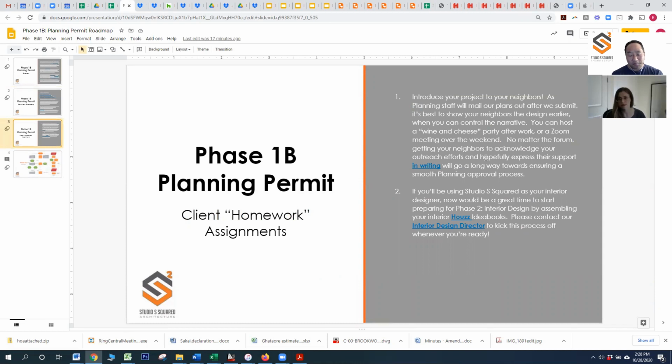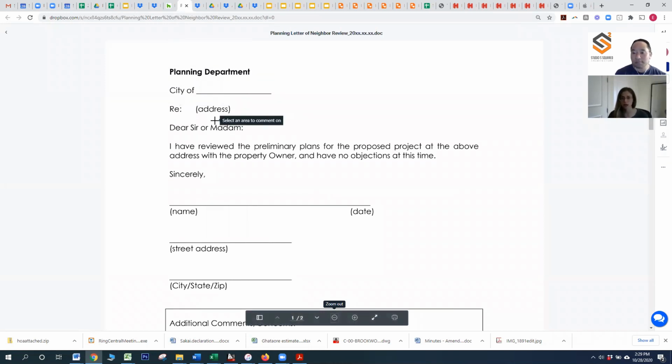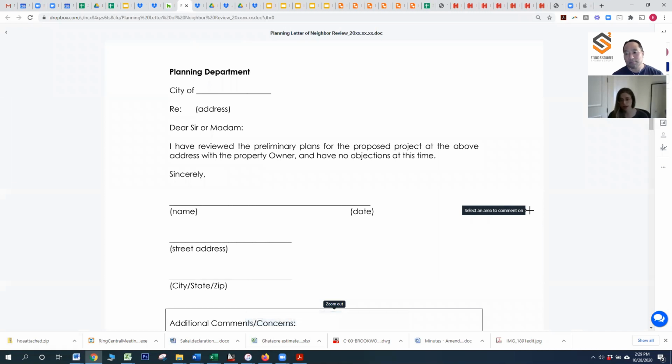So there are some additional homework assignments during this phase that we strongly encourage you to consider doing. Most planning permits have what is called a neighborhood notification component. Isabel, why don't you talk a little bit about what that typically looks like? Yeah, so most jurisdictions require that you reach out to your neighbors and sometimes send them a shortened set of the plans before you actually submit to the planning department. So this could include exterior perspectives, elevation, site plan, nothing on the interior. They don't need to know what's going on there, but just the exterior stuff that could affect them.